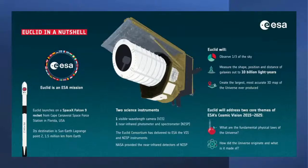There are two science instruments, the visible wavelength camera, or VIS, and the near infrared photometer and spectrometer called NISP. The Euclid Consortium has delivered each of the VIS and NISP instruments, and NASA provided the near infrared detectors of NISP. Okay, Euclid will observe a third of the sky. It will measure the shape, position, and distance of galaxies out to 10 billion light years. It will create the largest, most accurate 3D map of the universe ever produced.